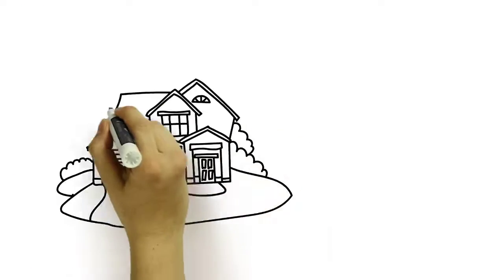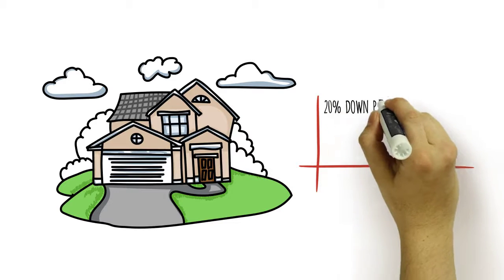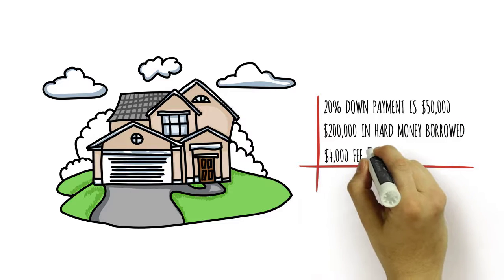Now here's an example for you. A $250,000 property that you want to buy. You need to put 20% down, which is $50,000. $200,000 in hard money will be borrowed. There is a $4,000 origination fee.